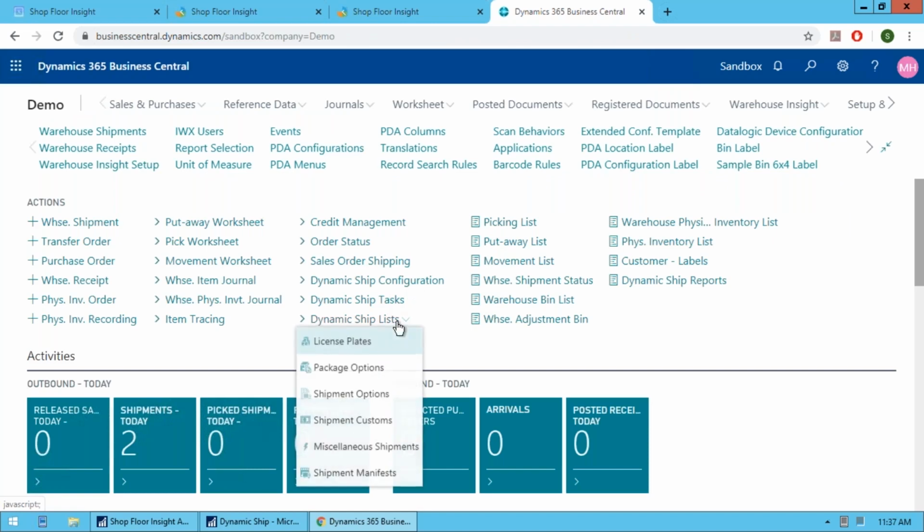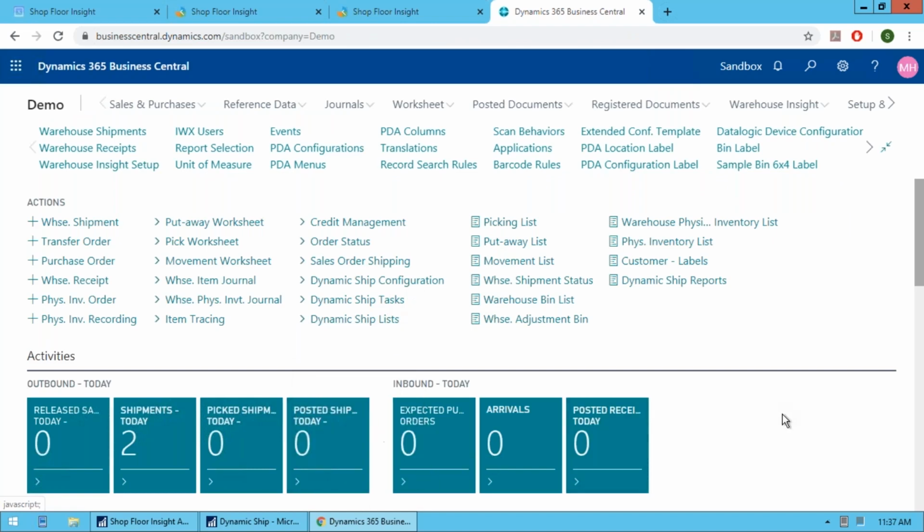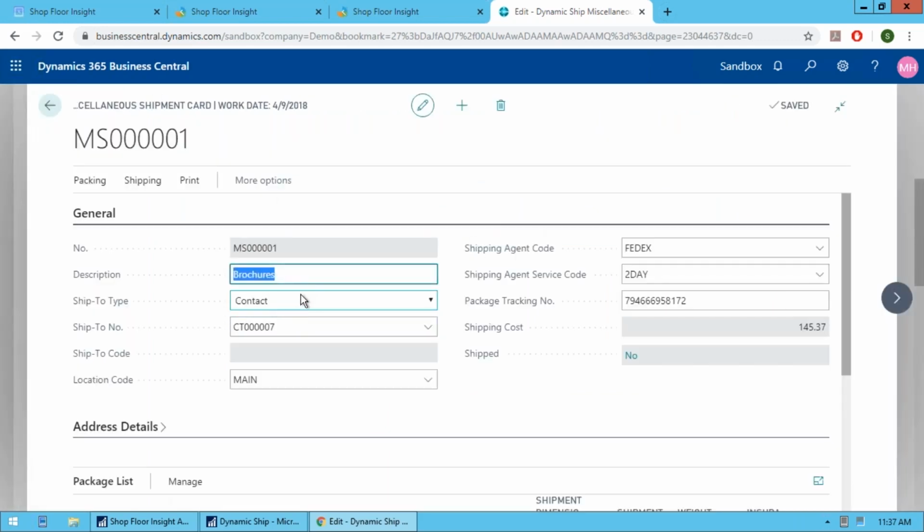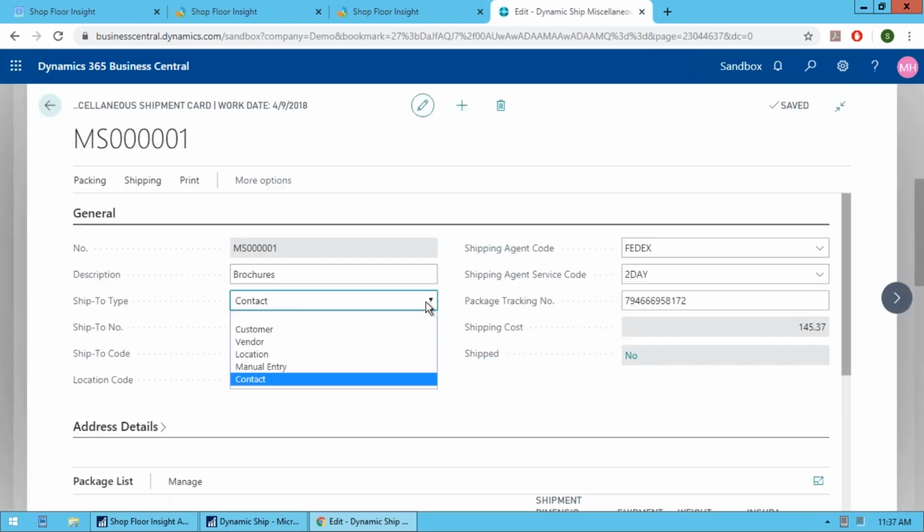The other thing that we have available is something called miscellaneous shipments. What miscellaneous shipments allows you to do is, if you don't have a sales order or if you don't have inventory, but you still want to generate a shipping label, you can use a miscellaneous shipment. As an example, this first one here, I'm just shipping a bunch of brochures to a contact in the system. You create a new miscellaneous shipment, enter a description, and choose the address you want to ship to, either an existing entry within the system, or I can choose manual entry and just type in an address.